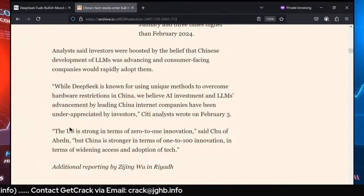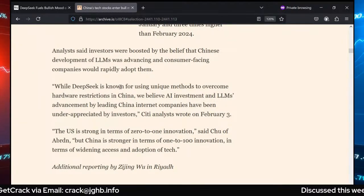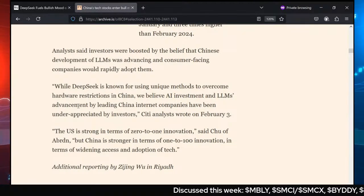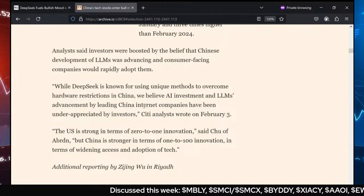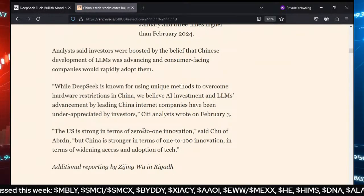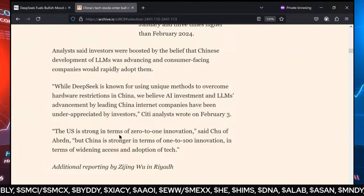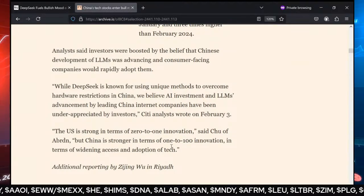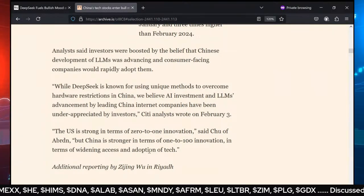While DeepSeek is known for using unique methods to overcome hardware restrictions in China, we believe AI investments in LLM advancement by leading Chinese internet companies have been underappreciated by investors. U.S. strong in terms of 0 to 1 innovation, but China is stronger in terms of 1 to 100 innovation, in terms of widening access and adoption of tech.